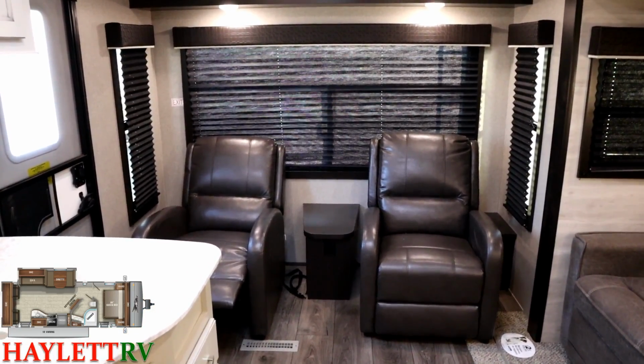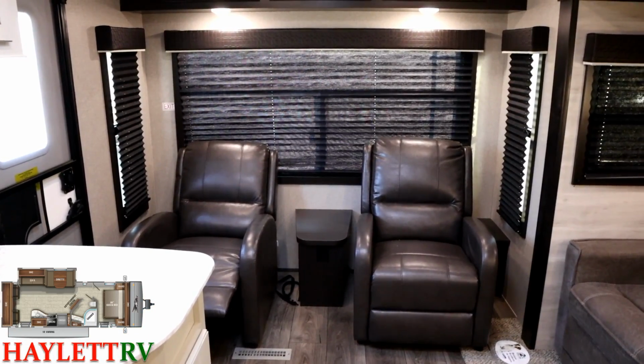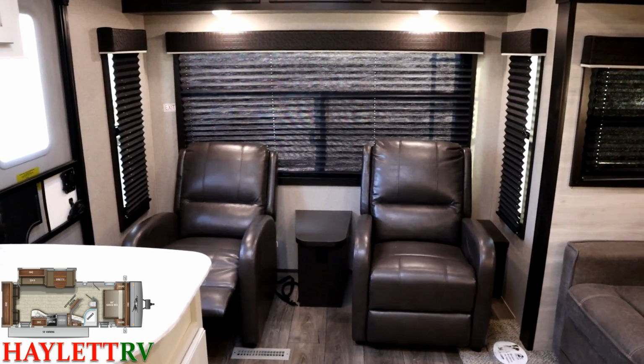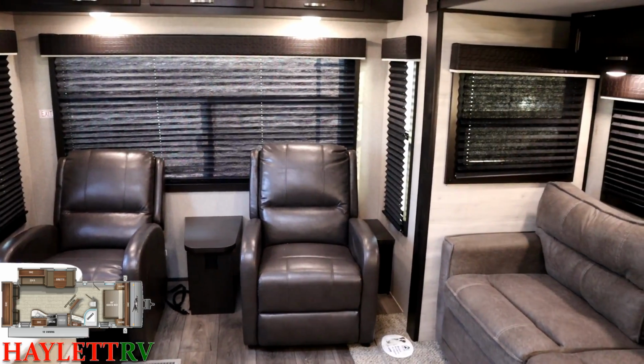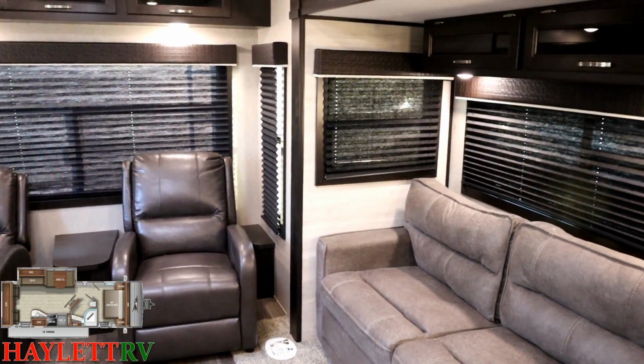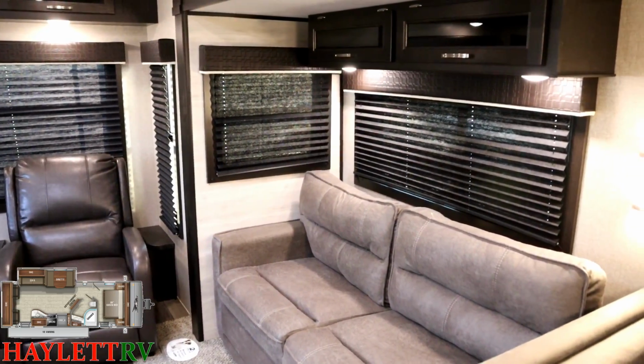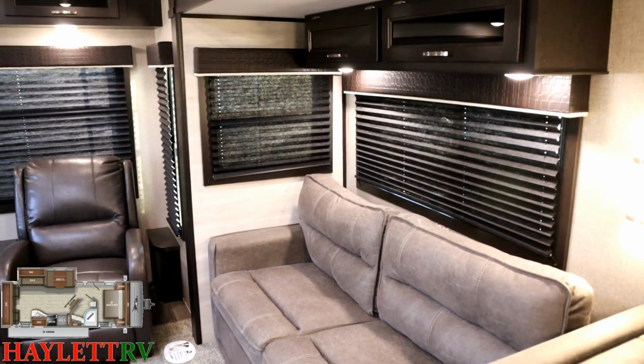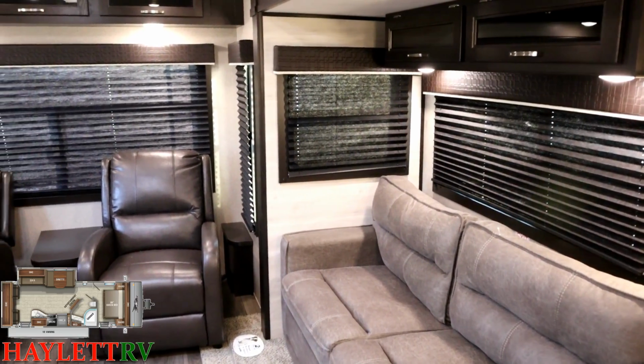Now, we're standing at the right angle. If you see the windows on either side of those recliners, you see how there's a center beam in there because they do slide open for airflow. Every window in here slides open for airflow. You can kind of see that with a little bit of the daylight shining through. But the thing is, between the tinted windows and those really nice dark shades right there, you're going to block the sun out like crazy in this thing.